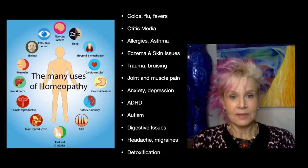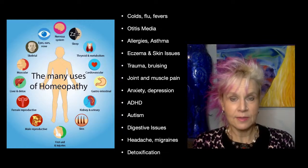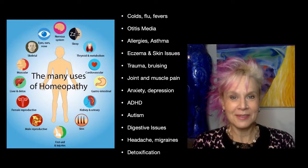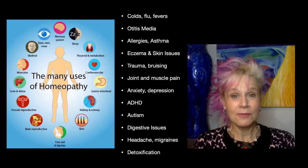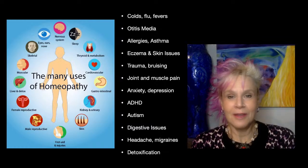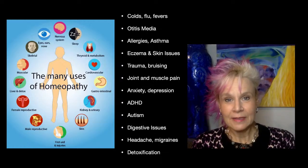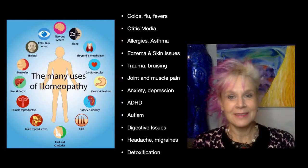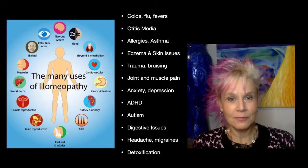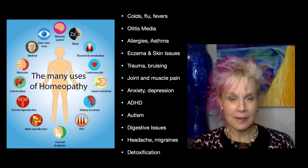So let's just delve into a little bit about the uses of homeopathy. Basically, you can help every single system in the body. And there is a little book called the Materia Medica, which is basically divided up into the systems of the body. So if someone has a runny nose, you go to the nose section and look at runny, and then they'll ask, is it clear? Is it cloudy? Is it green? Is it burning? And so it kind of breaks it down from there.